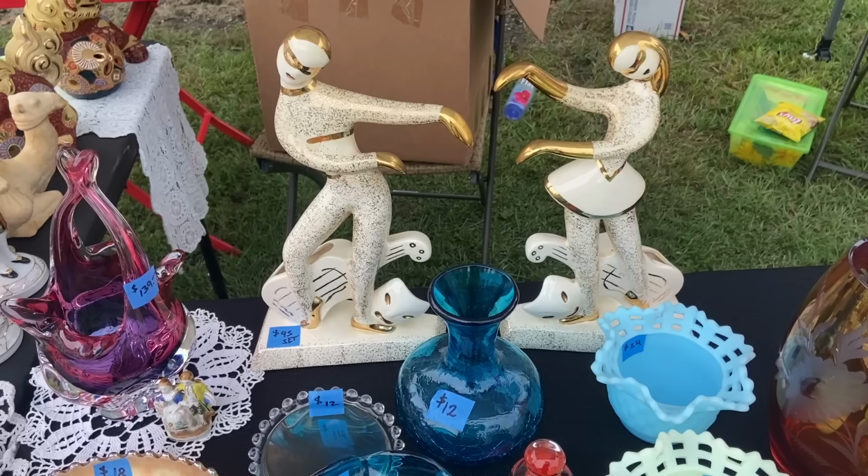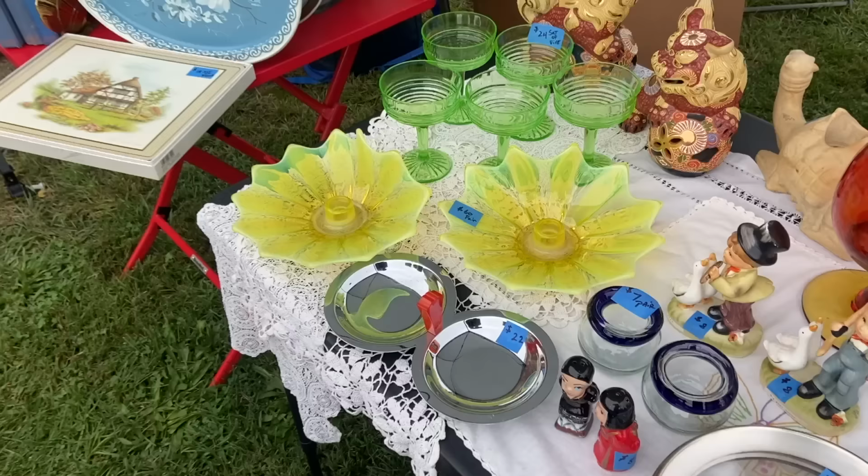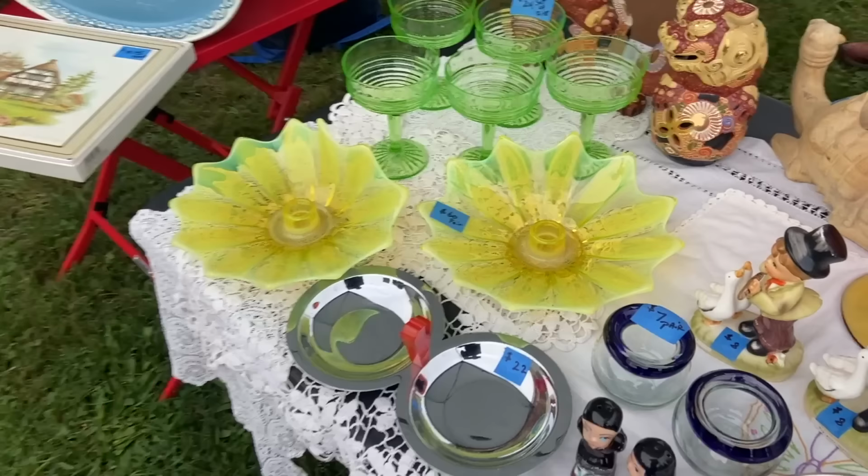Very popular with collectors too. And I just love the flatness of it, and yet they're tall and they've got grace, and I love comedy and tragedy masks. Yeah, that's a fun set. There's this beautiful Fosteria heirloom set. I love that yellow color. Yeah, you've got some neat stuff, actually.